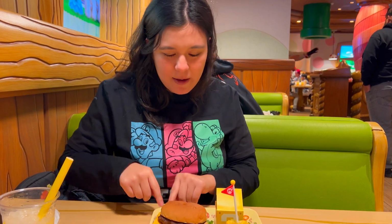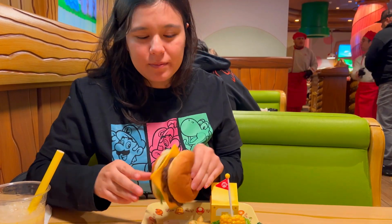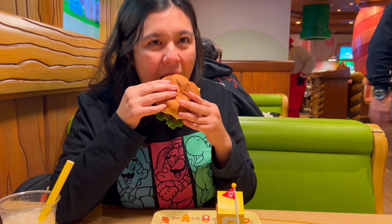And the plates are really cute. They have all the little power-ups. And we have this little burger.